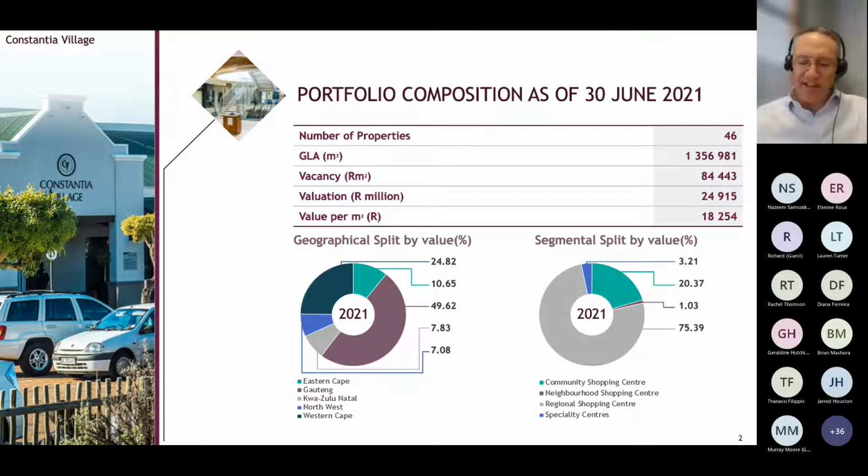If you look at our segment split by value, we are predominantly in the community and regional shopping centre categories. That is aligned to our strategy. If you take the 2 together, we're probably about 95% in community and regional shopping centres, 96%.